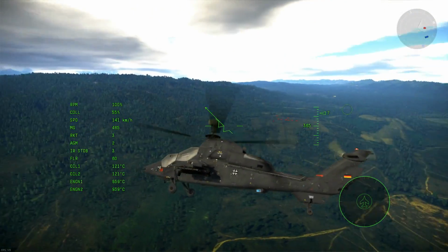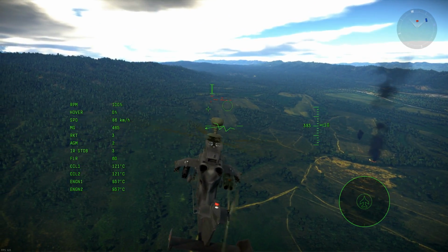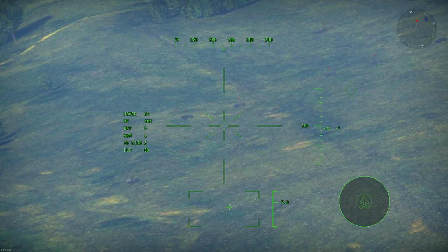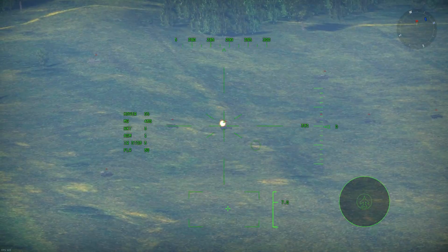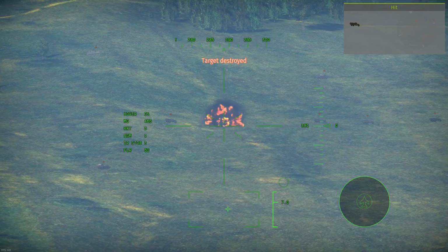So overall, the Eurocopter looks very serviceable for a top tier vehicle. The only thing it's really missing is the ability to carry those 16 ATGMs, which makes something like an H-1Z very, very powerful. And also, the other thing is the optics.